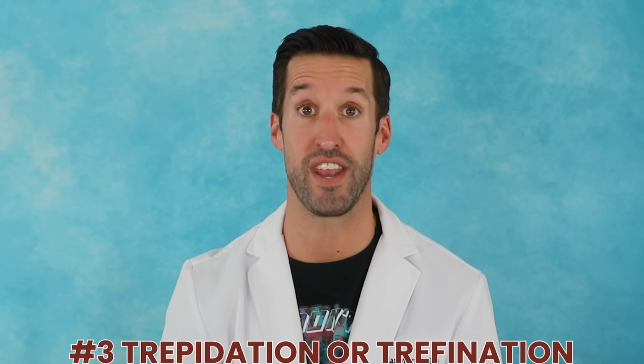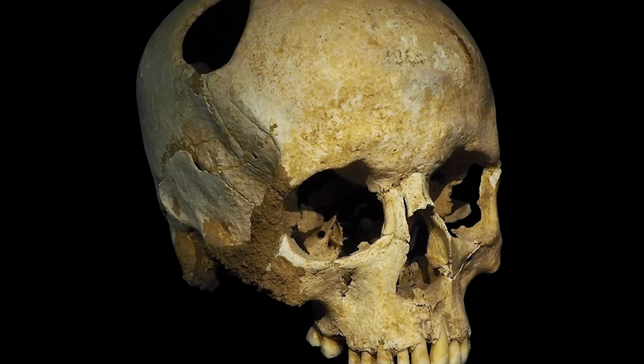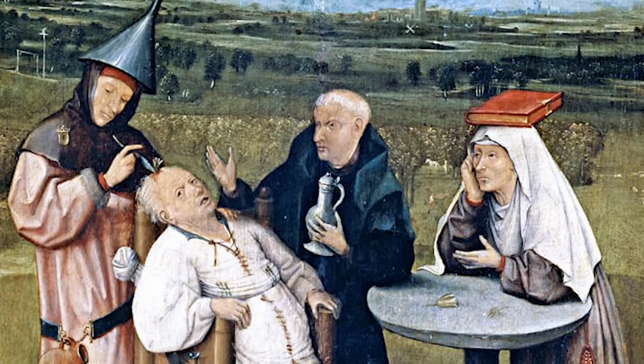Number 3 most terrifying medical procedure, trepanation. Trepanation, aka drilling or scraping a hole into the skull, is one of the most brutal sounding and surprisingly oldest forms of surgery that we know of.